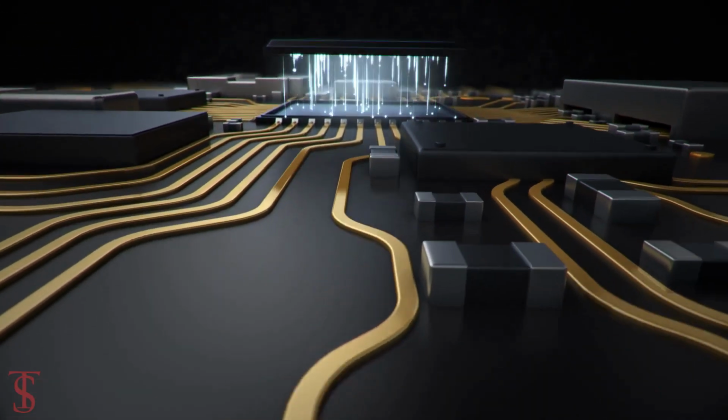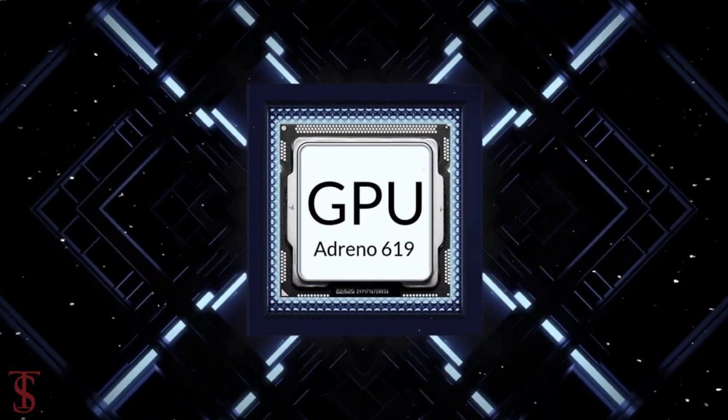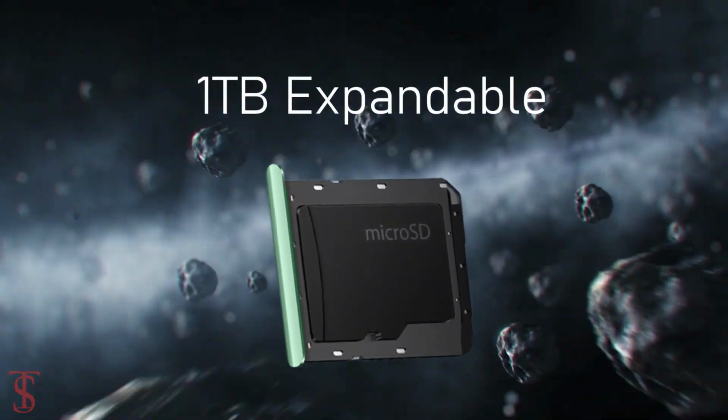Under the hood, the phone is powered by Qualcomm Snapdragon 480 chipset, paired with Adreno 619 GPU, and it packs 4GB of RAM and 128GB of internal storage that can be expandable up to 1TB via microSD card slot.